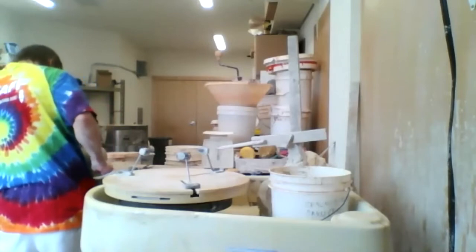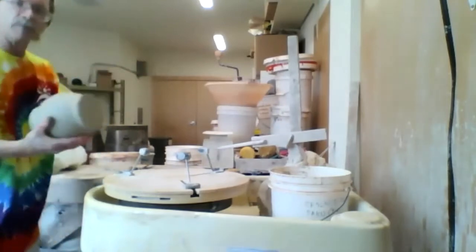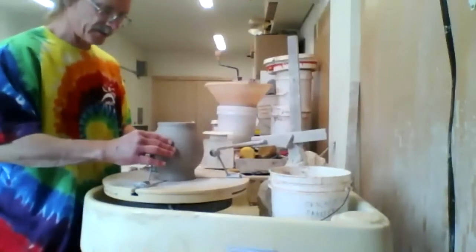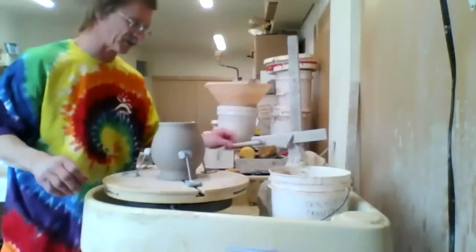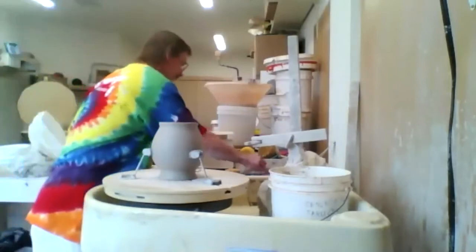Because it's not coming straight off, I'm going to cut underneath the space. I'm going to flip it upside down, making sure my Giffen grip is flat on the wheel head. And I'm going to twist it, and we'll see how centered I actually threw this piece. Not too bad, not too awfully bad.